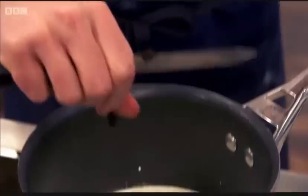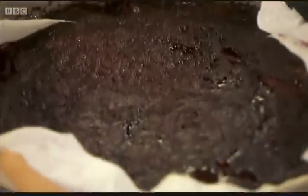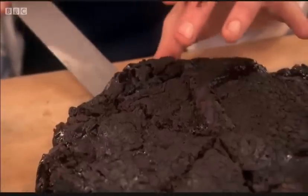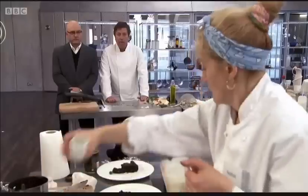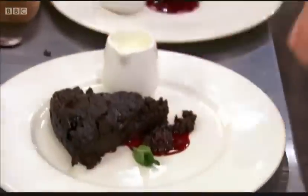The dessert is singing to me. Blackberry brownie cake with vanilla custard. Oh, come on. But in an hour to make a good cake, it's a tough deal. How's your cake, Sophie? It's a bit separated. I'm hoping taste-wise it's going to pull through. Happy? Good job, Sophie. Proud of you.